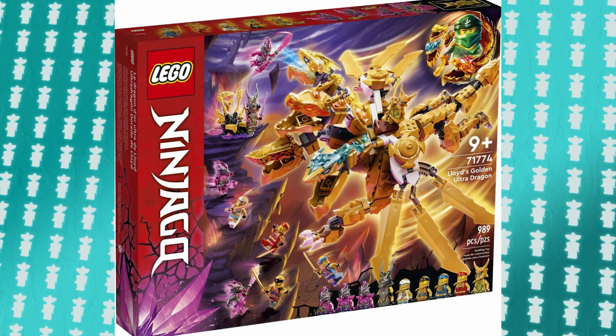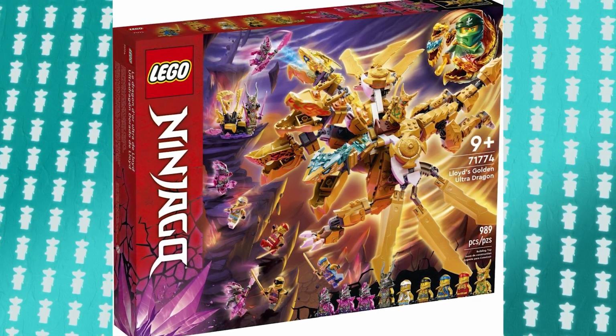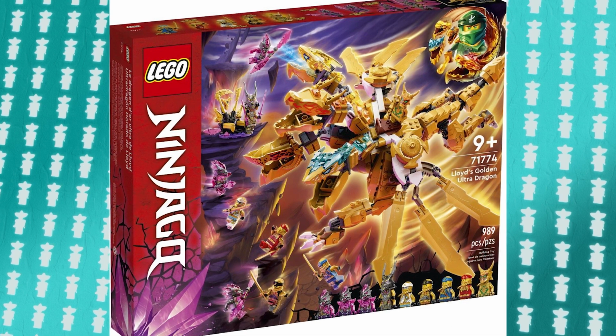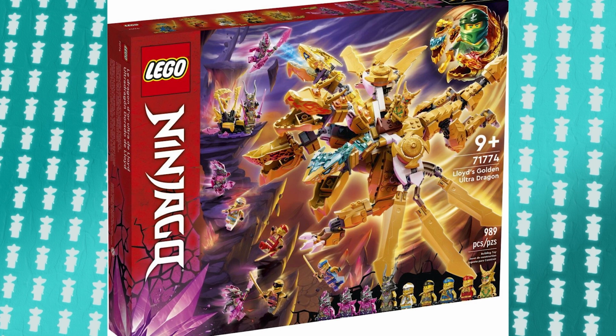Now, moving on to the last two sets, this is 71774 Lloyd's Golden Ultra Dragon. Now, this has me super excited for what we're going to see in the show. But again, I'm not going to try to talk about that now, at least. But this set, this is a big boy. This is a big one.